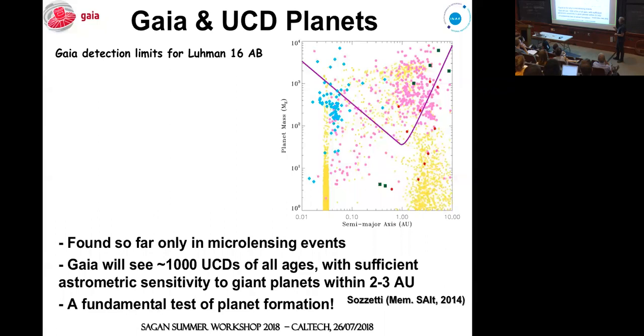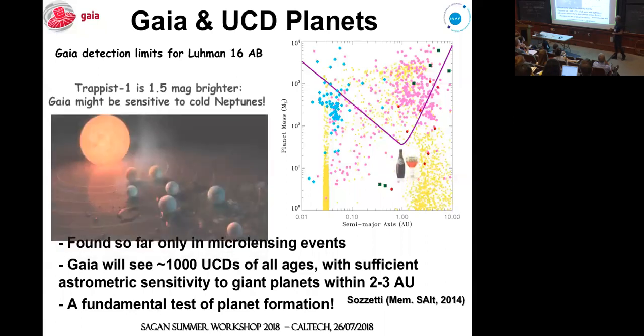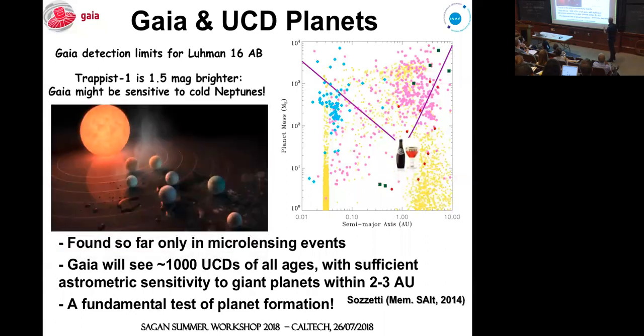And for the lightest system of all, TRAPPIST-1, Gaia can actually do even better. This is a much brighter object than Luhman 16 AB, which is already a relevant target because it's a binary brown dwarf, one of the nearest targets to the sun. You can expect to do even better with Gaia data for TRAPPIST-1. I hope that this is going to last.